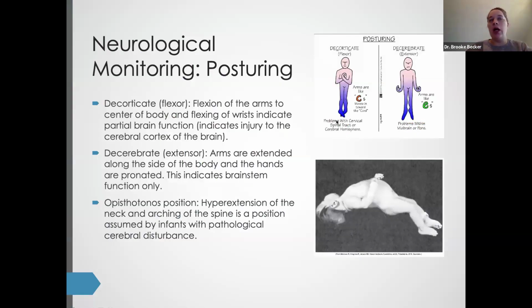Okay, posturing, in different forms. There's decorticate, which is flexor, so they're going to be really tense and flexed. This is more of a cervical spinal injury or cerebral hemisphere injury. And decerebrate is extensor. This is when you see football players, when they get knocked unconscious, a lot of times they're having the extensor reflex, so their hands will form up like E's. That's when there's an issue with the midbrain or the pons of the brain. So it's just telling you the different area of the brain that's likely affected.